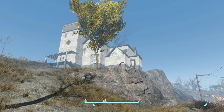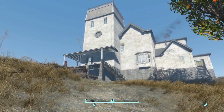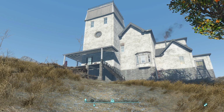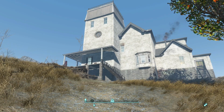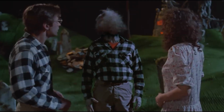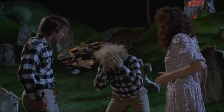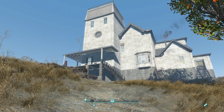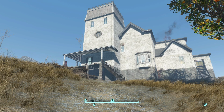So, as you can see, we are at the house of Beetlejuice, straight from the movie. Did my best to make a faithful reproduction of it. Took a little while and was actually quite frustrating from time to time. Don't you hate it when that happens? Let's go, Barbara! Mainly because of the roofs and the absolutely crazy architecture of the house.